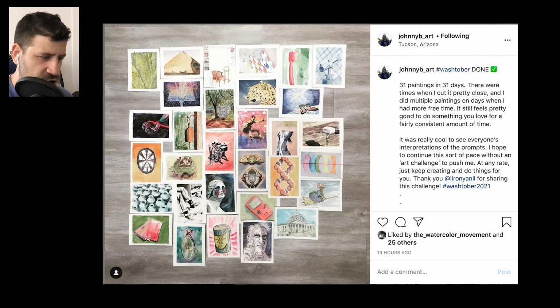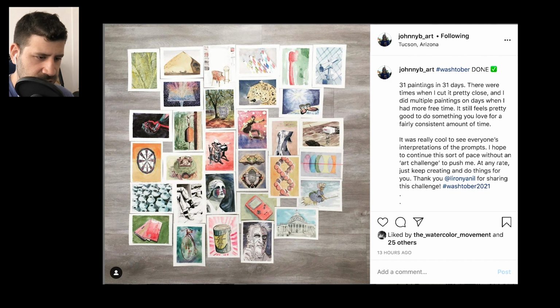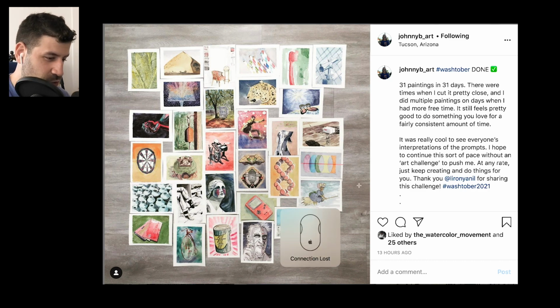So here we have Johnny B, John Bennett. And he's sharing all of his paintings in one go. I love this. The skateboard one is really, really cool. Oh, this one too I saw, I believe, on a different post, and I really love that. So let's see what he writes. 31 paintings, 31 days. I got it pretty close, yeah. Multiple paintings on days that he had more free time. That's how it goes. That's how challenges go. Way to go, John. Really, really good work.